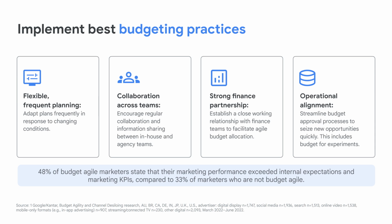Make sure you collaborate with other teams to agree on KPIs, obtain data, and manage budget allocations. Your agency partners and your finance teams play an important role in the decision on setting the right budgets. Agree on quick and regular budget approval processes, including securing experiment budgets.